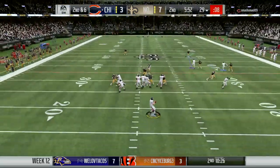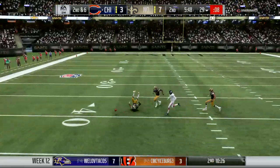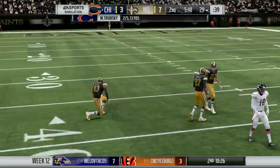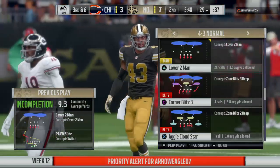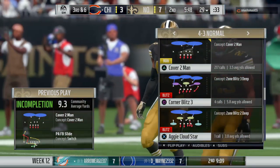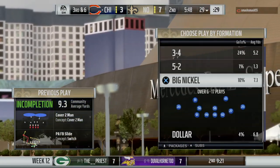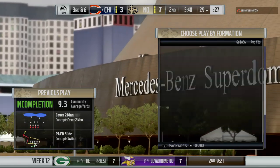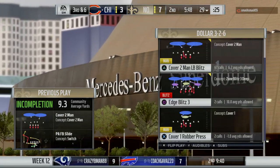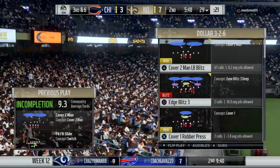On 2nd down, Trubisky looking deep downfield, and he bats it away, and it falls down incomplete. He was trying to hit Taylor Gabriel that time, and it'll bring up 3rd down. Sure, that pass was incomplete as they made an attempt to get a big one downfield, but that's okay because if you don't get the completion, at least you've told the defense you're trying to stretch them out a little bit, and they may have to change accordingly.